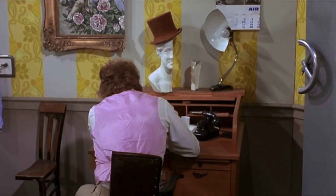Obviously the candy room's the big one. Yeah. But my personal favorite one, the reason why it made my list, is the half room. He has half a picture frame up, half a desk, half a lamp. It's so weird, stupid, but also genius.